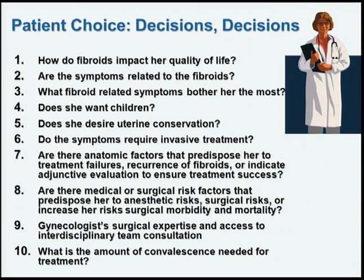It's important when we look at the types of symptoms that women can have, and as we marry the symptoms to what we can offer for treatment, always ask the patient what bothers her the most. Is it bleeding? Is it bulk symptoms? Is it fertility? Does she want children? Does she want to keep her uterus?